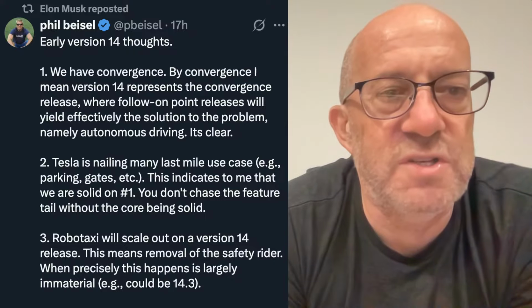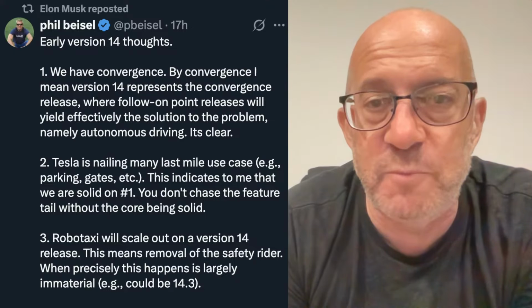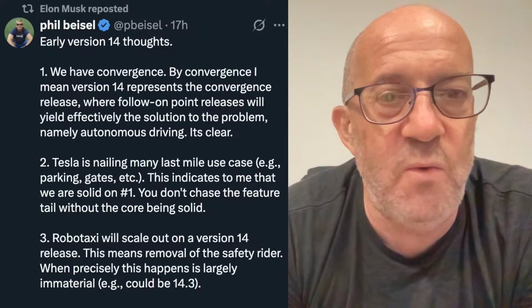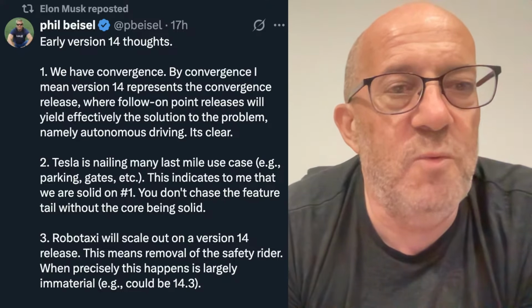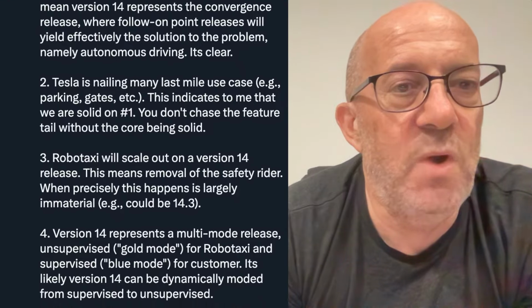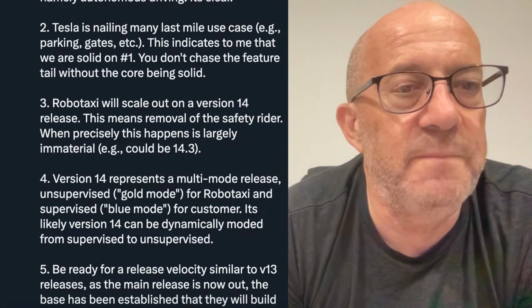You don't chase the feature tail without the core being solid. So in other words, the core of the driving is so good that now they're pursuing these edge case scenarios that have been annoying a lot of us for a long time. Robotaxi will scale out on version 14 release. This means removal of the safety rider. When precisely this happens is largely immaterial, could be for 14.3.